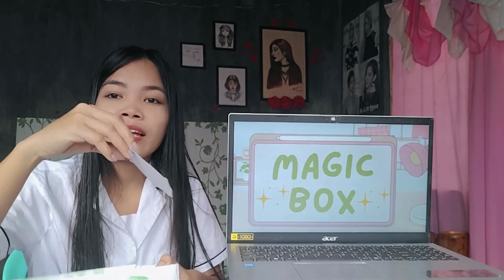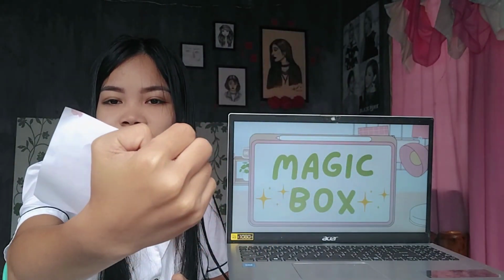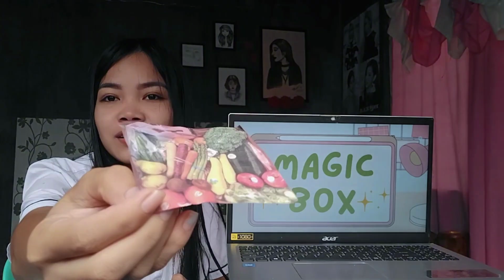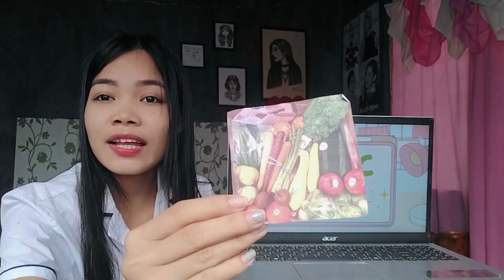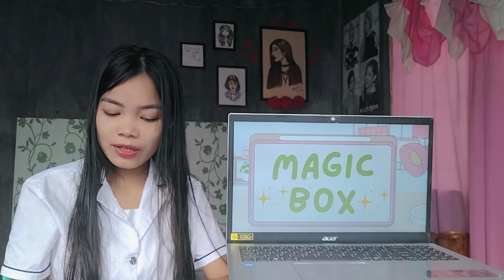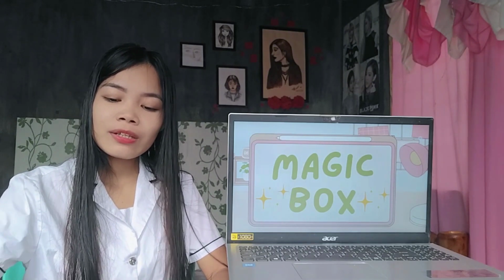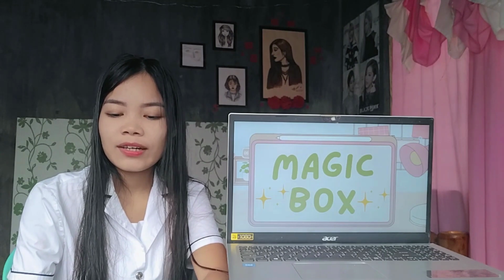So next we have the last one. What is this? Yes, these are fruits and vegetables. Fruits and vegetables rot easily. So in order to avoid that, you should store these vegetables and fruits in the refrigerator, so that they will last longer, for about months.